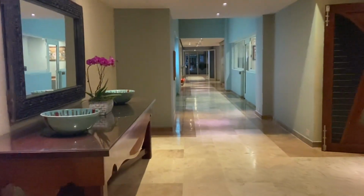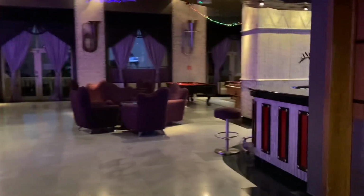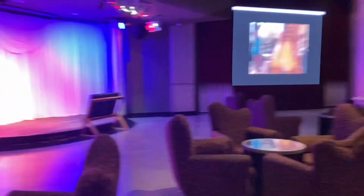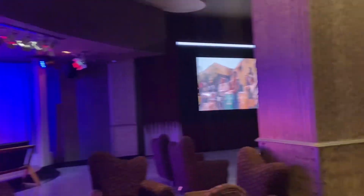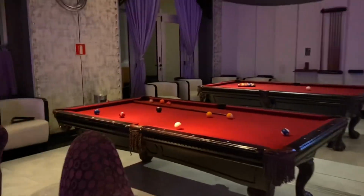I love this little setting right here. So this is a nice little vibe. In here is like a little game room. You can go in and you can sit down and get entertained. You can sit down and talk to people. Get a little vibe here. You can watch a little show. Play a little pool, and so forth and so on.